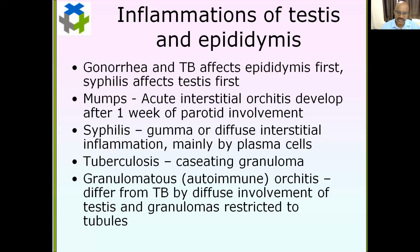In the chronic stage of epididymo-orchitis, there is disappearance of the seminiferous tubules, fibrous scarring, and destruction of the Leydig cells, leading to permanent sterility.